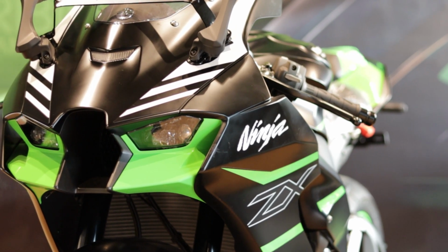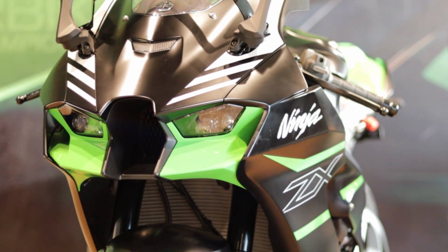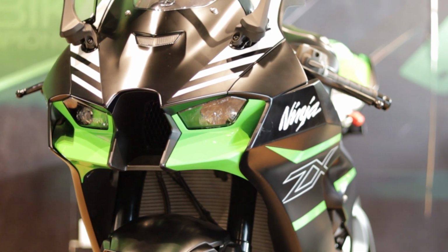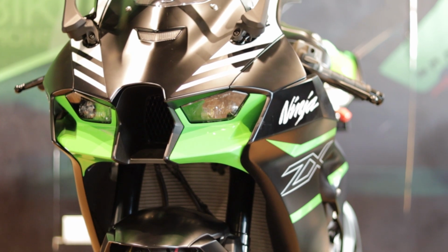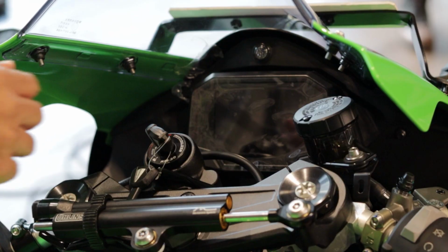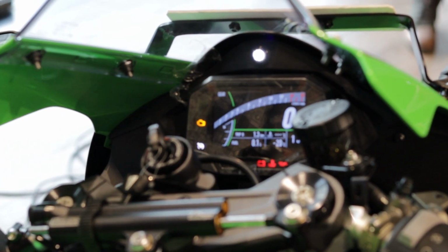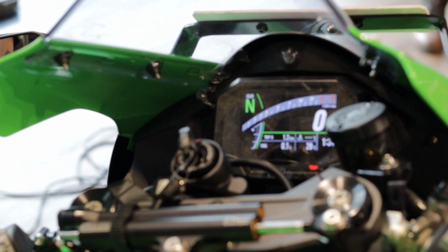Now it comes with 5 riding modes, auto blipper, quick shifter, cruise control, launch control, traction control, engine braking control and corner management. Rest of the details are available on the website for your easy reference. Instrument cluster is decent, not its best though, however has all the easy operations available on the go.